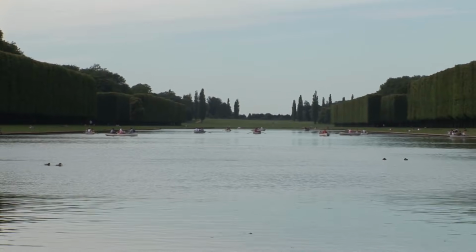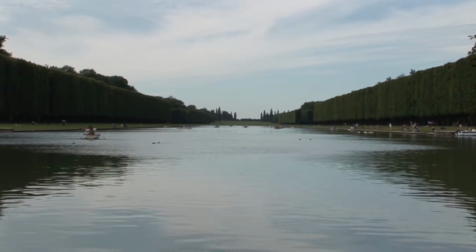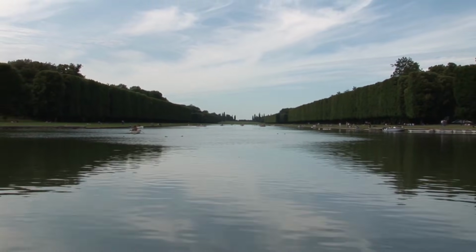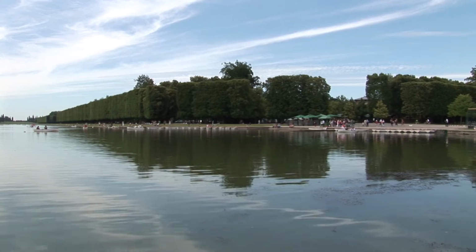The Grand Canal was the scene of Louis' boating parties. The boats were brightly painted gondolas, complete with real live gondoliers, presented to Louis XIV by the Doge of Venice. It's in the form of a cross, a mile long. The north transverse arm leads directly to the Grand Trianon.